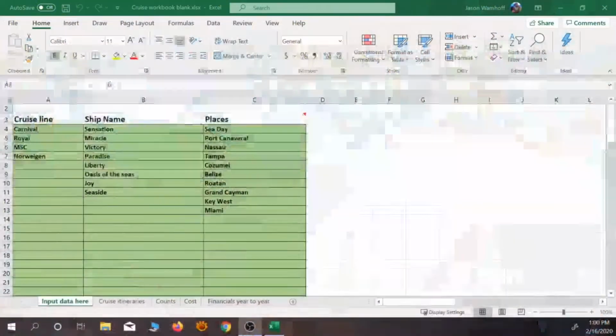So I got out my Excel stuff again and started programming, and I think I've landed at a pretty good, useful tool to keep track of your cruise costs and then divvy all those costs up. So I like it so far. Let's transition into it. Let's get to it.